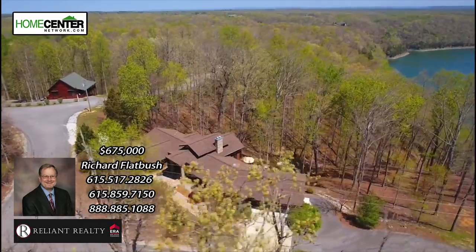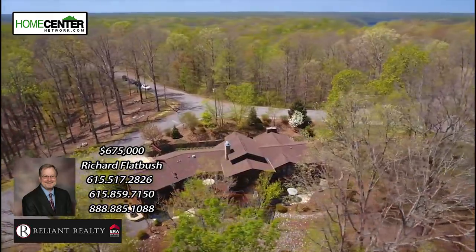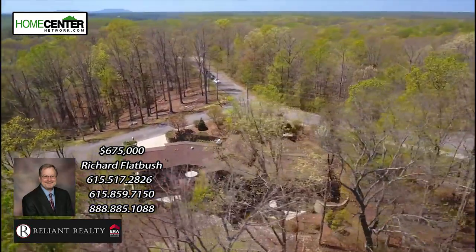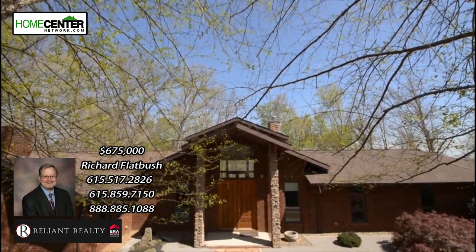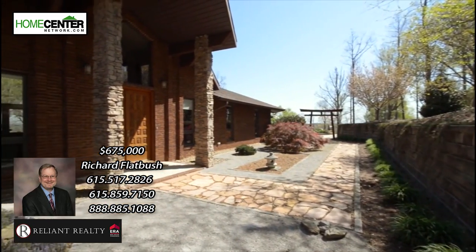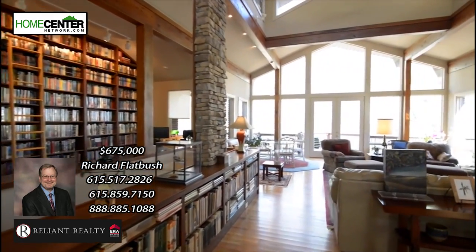If you're ready for the ultimate in relaxation in a stress-free, beautiful environment surrounded by nature, give Richard Flatbush with Reliant Realty ERA Powered a call at 615-517-2826 or call the office at 615-859-7150. Or 888-885-1088 to tour this fabulous property.